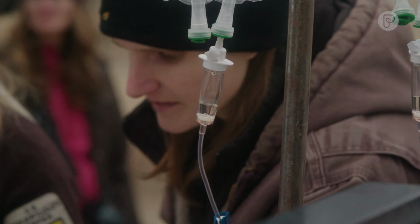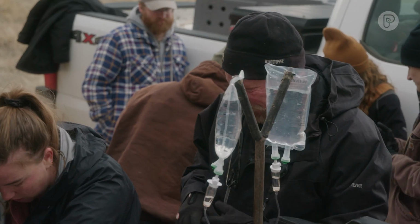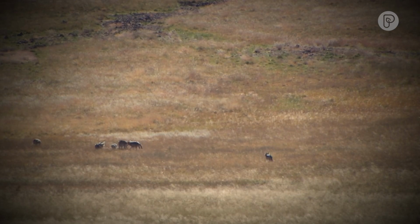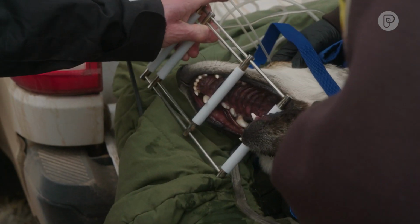In addition to raising a population and trying to recover the wolves, you're also managing the wolves. Yeah, he's an older wolf. Management of the wolves entails people and conflicts that occur on the ground. Conflicts, like when wolves target cattle. We're going to measure his teeth and his spread of his canines to see if there is ever a livestock conflict, if he was the guilty party.